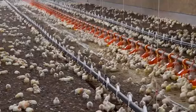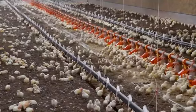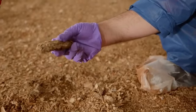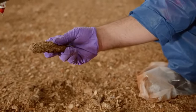It could be a number of items, such as drinker management. It could be bird density, how well you did keeping the birds spread out. And it could be poor ventilation as well. So all of those attributes, when managed well, minimize this caked-up litter and promote that more friable litter.